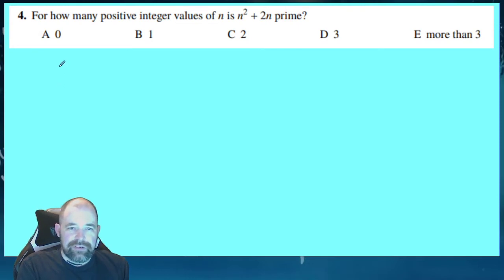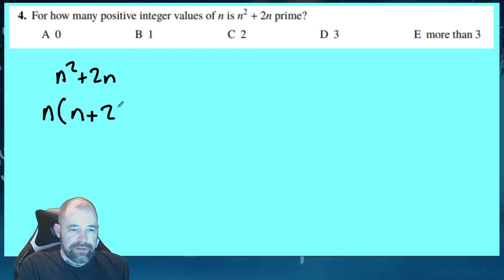For how many positive integer values of n is n squared plus 2n prime? It's either going to be none or a very specific answer, or it's going to be infinite. So I don't think this is going to be an option I'm going to pick. What can we do here? How about if we factorise? And then for this to be prime, n has to be 1.